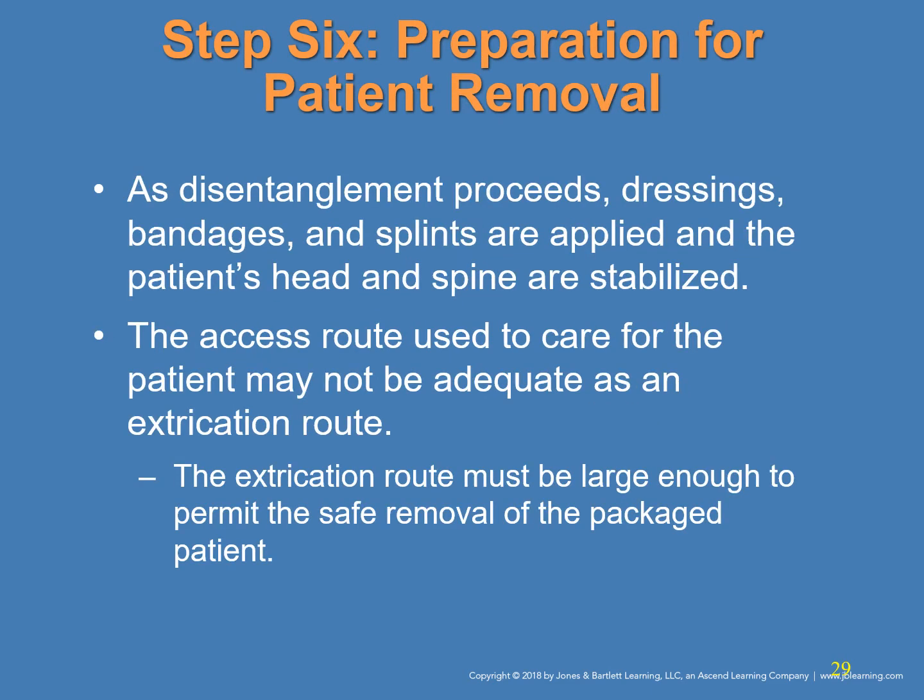Step 6. Preparation for patient removal. As disentanglement proceeds, dressings, bandages, and splints are applied and the patient's head and spine are stabilized. The access route used to care for the patient may not be adequate as the extraction route. The extraction route must be large enough to permit the safe removal of the packaged patient.